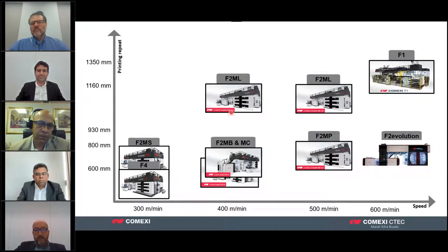This is the speed that we will be able to run with the GeoFlex Inks starting next year with the new equipment. And then we can run up to the F2 MLs or F2 MPS 500 and even the F1. This is not yet available with GeoFlex, but all these machines we can offer you with the GeoFlex solutions.